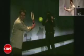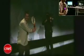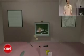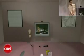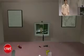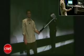That racket is actually in the virtual world. It's in Anton's hand. It's still hard. So, of course... No way. So sports are kind of a no-brainer, but you could hold anything in your hand. I do want to point out, notice how fast it's tracking his motions.